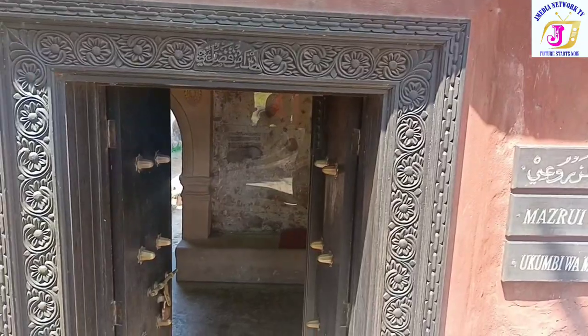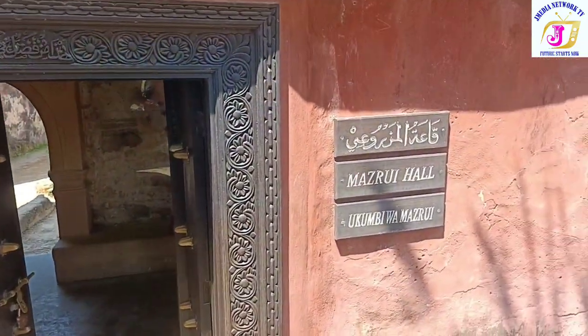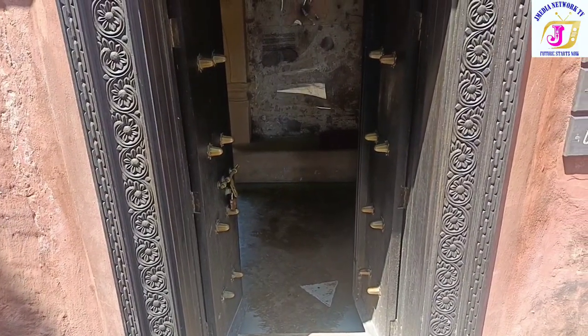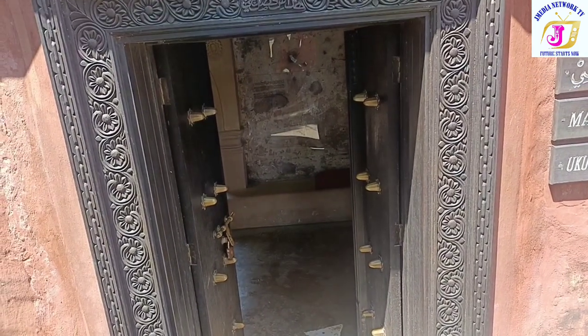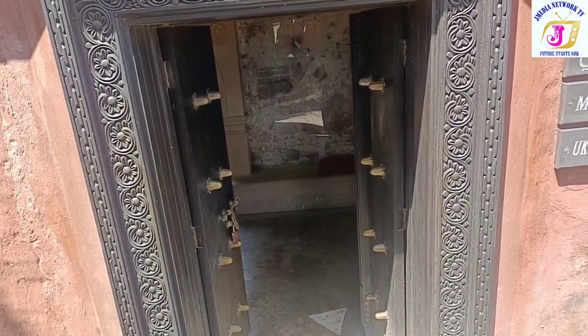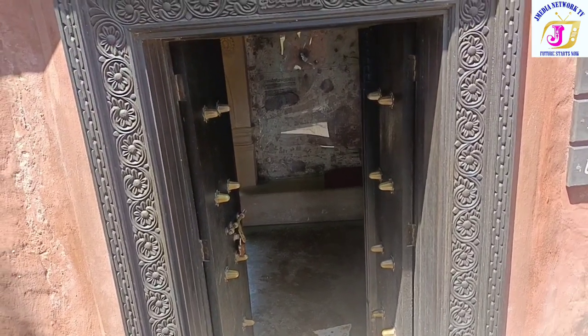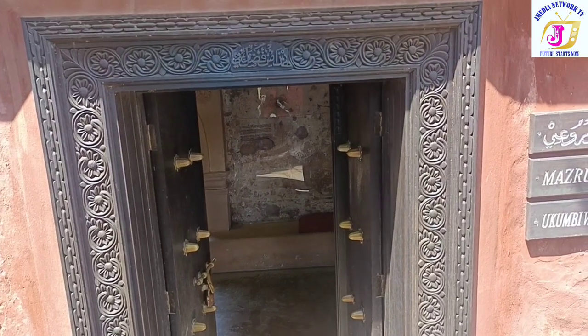That's great. This is called the Mazrui Hall. And who is Mazrui? Mazrui ni Mwarabu, Ali Mazrui. Was an Arab? Yeah. Hii ilikuwa inatumika kama parliament, in Kiswahili it's normally known as baraza. This is where they used to hold their meetings. Maybe you can show them the inside view now.